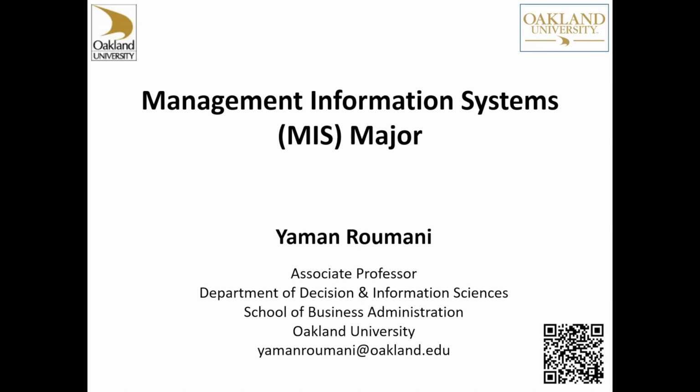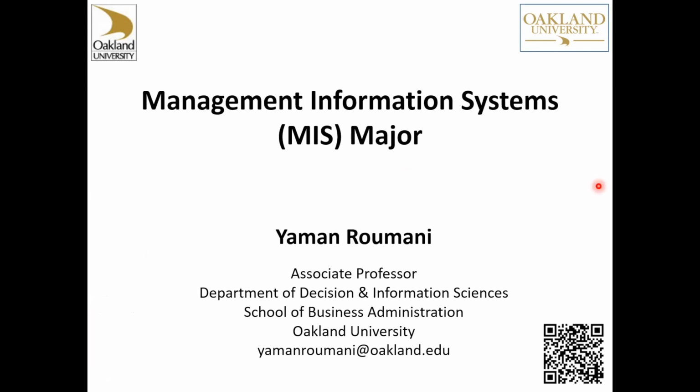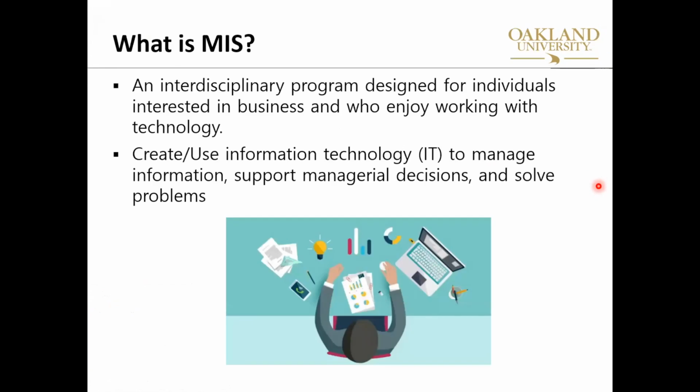And as you can see in my slides, I have this QR code at the bottom. So if at any point you want to get more information about the slide or what I'm talking about, you can just, with your phone, pull up the camera and hover over this QR code at the bottom corner. And you should go to the website where you can see our course catalog and everything I'm talking about. So let me talk about our MIS major.